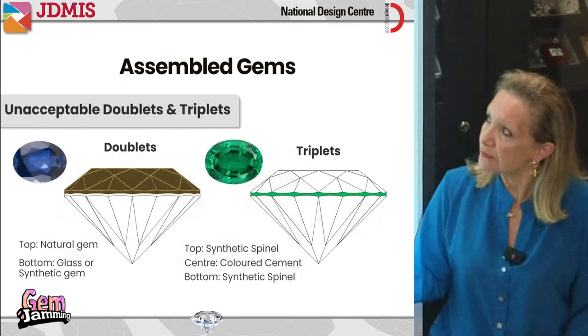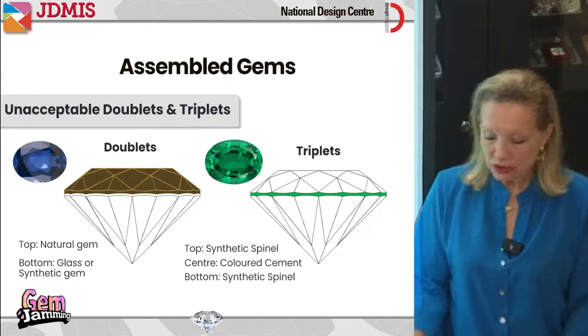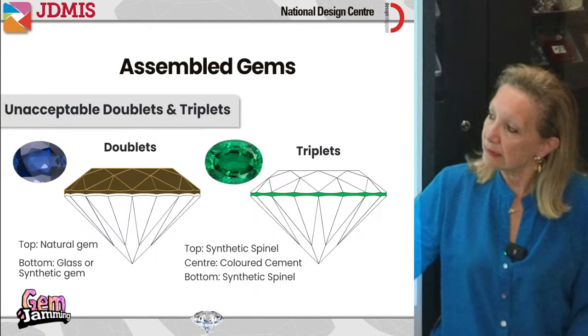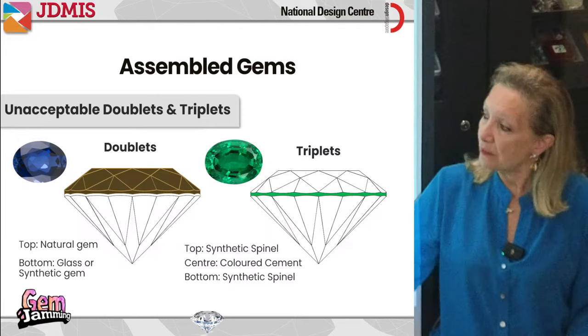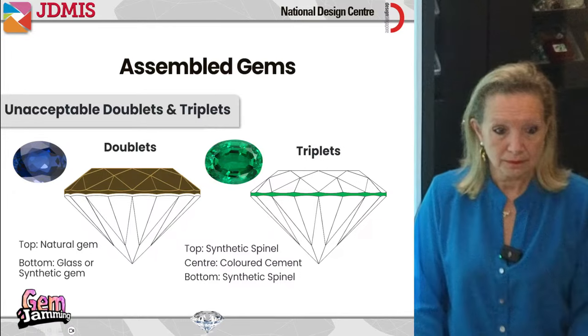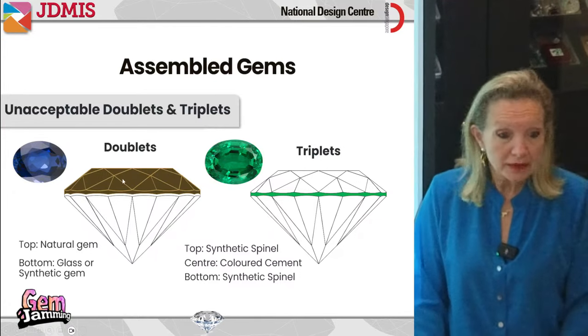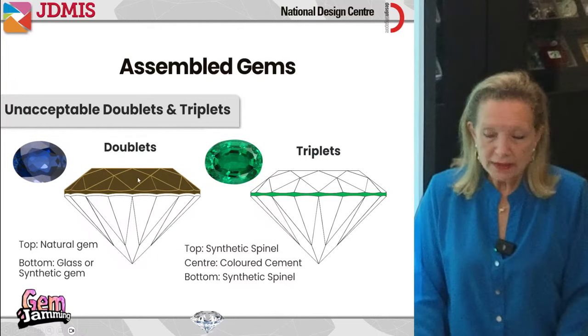Now, these are the ones that are unacceptable, and that's when they try to do something funny, like the top of the stone might be a natural material, and the whole bottom of the stone might be a synthetic material. And they do make these. These are made to cheat. Why are they made to cheat?